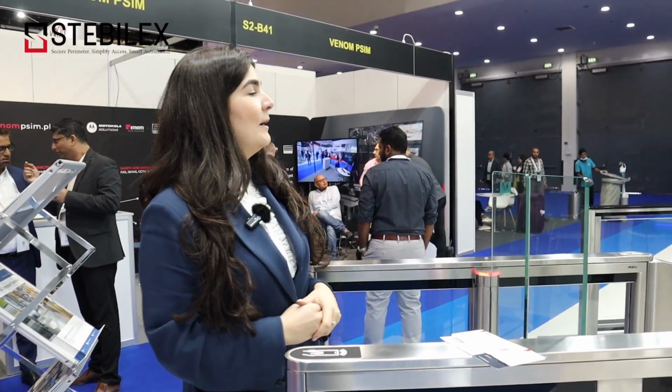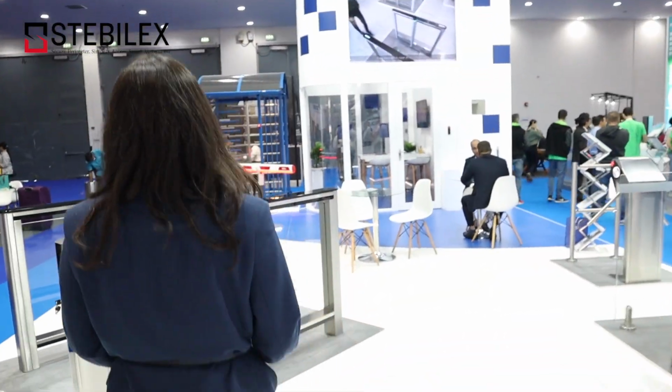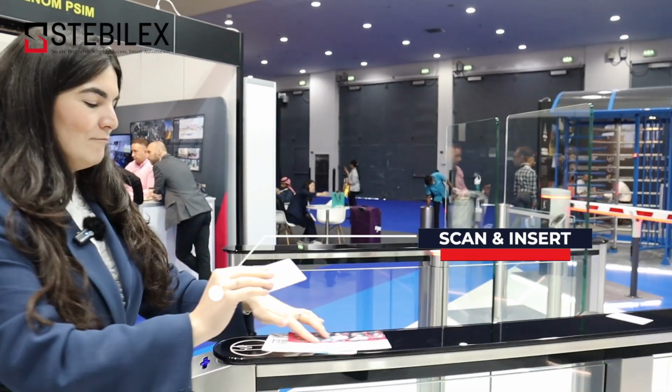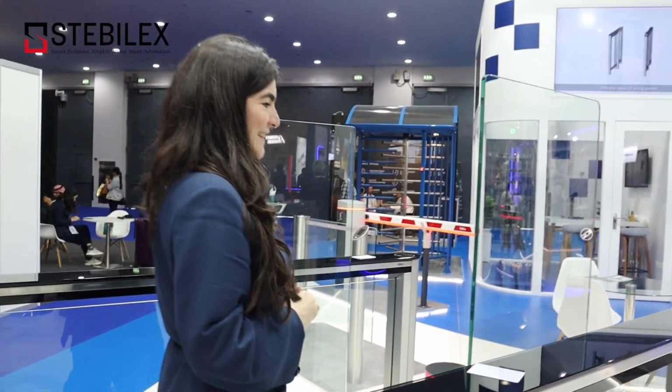Besides, we do have the ST01 turnstile with a card capture reader for the visitor passage control. Here today we present it with the swing panels of increased height and width, which provides a safe and more comfortable passage as well as prevents the overleaping.